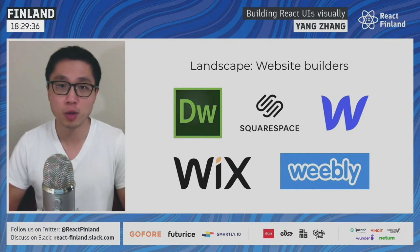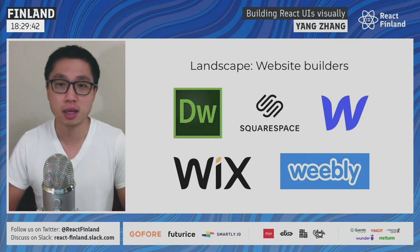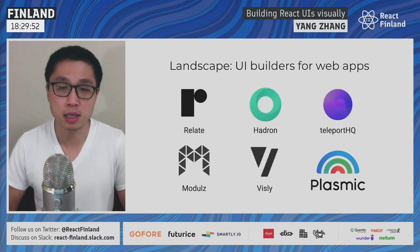But if you're working on a web app where you have an actual team of developers, or you have a database and user accounts, and I think most importantly, custom business logic, then static site builders aren't really meant for that. So this brings us to the last category, which is UI builders for web apps.